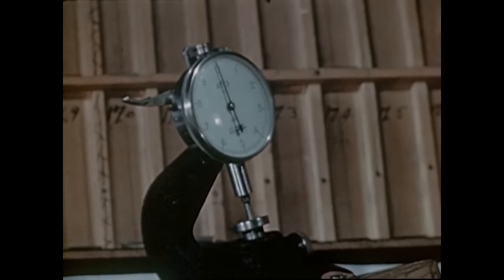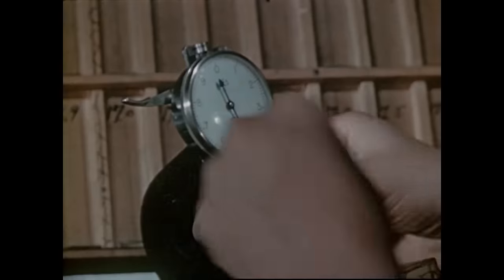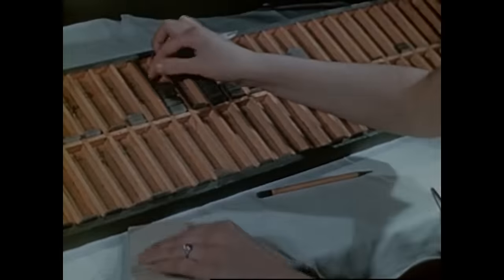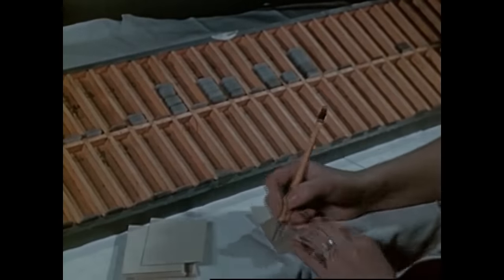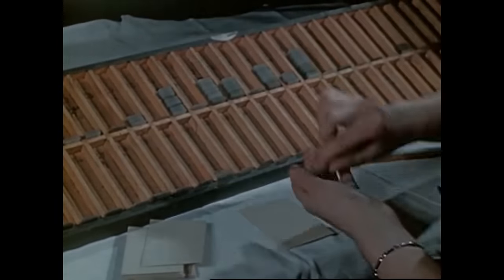A dial-type micrometer speeds up this classification. They are measured and grouped by thousandths of an inch. A given number of blanks of the same thickness are taken for the final delicate machine grinding.